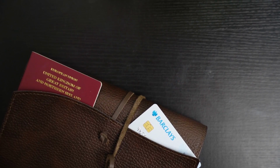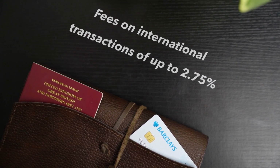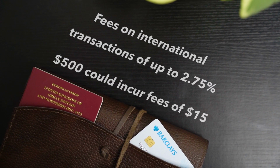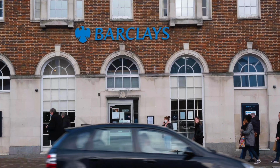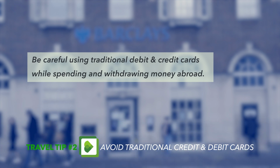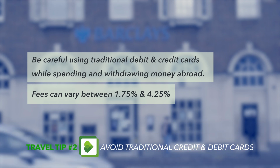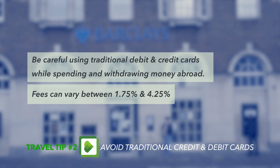I actually have a current account with Barclays, although this isn't related to the credit card I just mentioned. And if I was to use this card abroad, I would incur fees on transactions of up to 2.75%. So if I spent $500, I could incur fees of $15. So while I'm recommending a credit card from Barclays, they're not always going to be the best option. When you're abroad, never use a traditional debit card or credit card from your bank. It's likely, like mine, that they'll charge between 1.75% and 4.25% to withdraw cash or pay in a foreign currency.